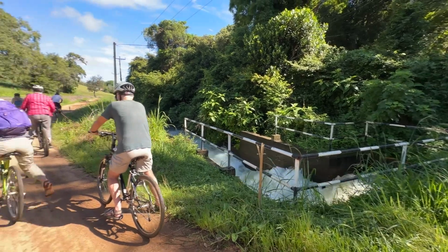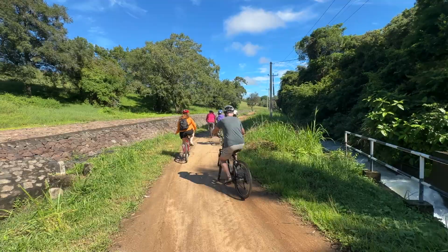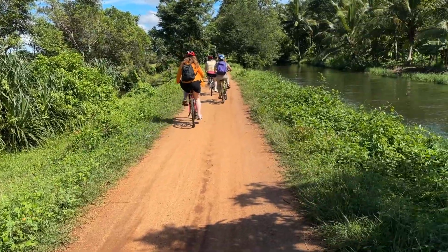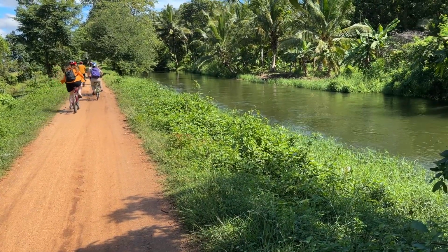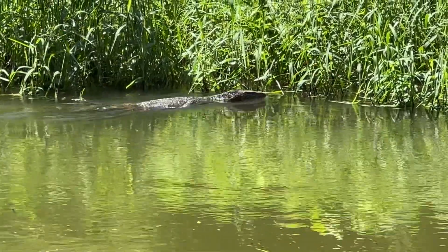Then it was off for a cycle, only a fairly gentle ride through absolutely beautiful scenery, paddy fields, and we saw lots of animals and birds. This is a water monitor lizard.